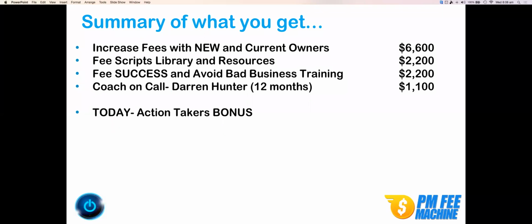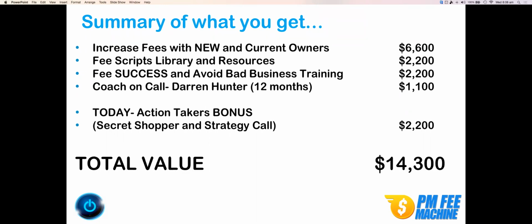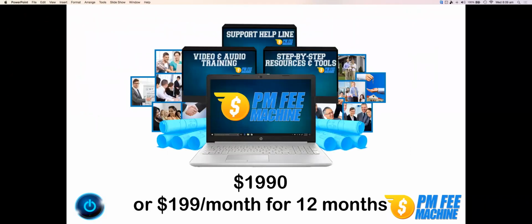So let's go through. We've already outlined over $12,000, and we can add another $2,200 worth of value to that. The total value is now stacked at $14,300 that we are giving you if you're able to make a decision today, if you're able to take action now. So again, just confirming, it's $1,990, or it's $199 for 12 months.